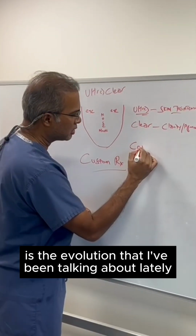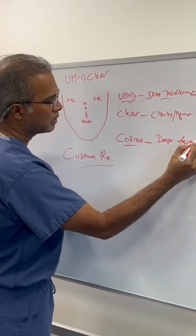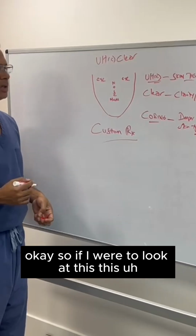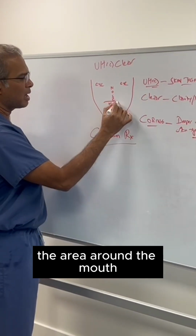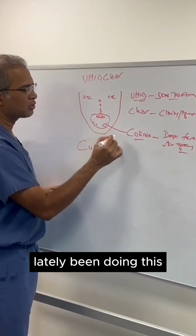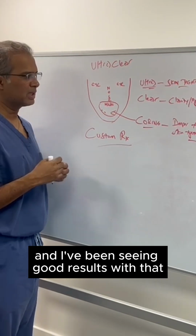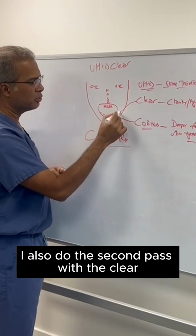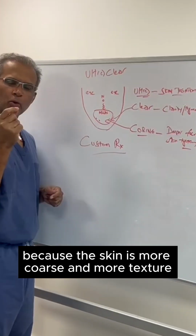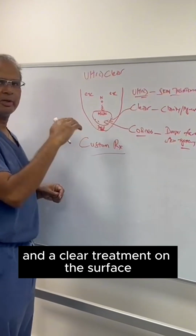The coring is the evolution that I've been talking about lately a lot. Coring is also for a deeper, focused skin tightening. If I look at the area around the mouth, a lot of times it has vertical lines and bad texture. So lately I've been doing this coring to get that skin improved, especially the vertical lines, with the deep coring. I think that is going to be beneficial, and I've been seeing good results with that. But in order to avoid any pigment issues, I also do the second pass with the clear setting. So it gets two passes at a particular depth because the skin is more coarse and more textured. So this is a deep treatment with the laser coring and a clear treatment on the surface to avoid any pigment.